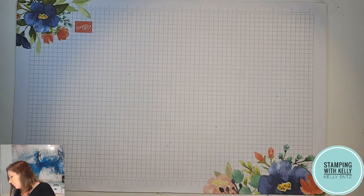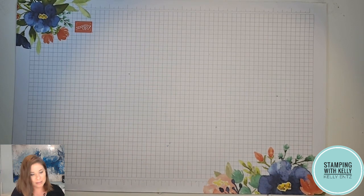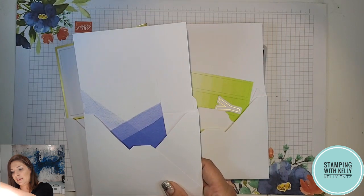But what we're going to do first is craft our bonus card here. So it might look something like this. It's going to be a paper envelope. It'll be the only paper envelope in your pack.